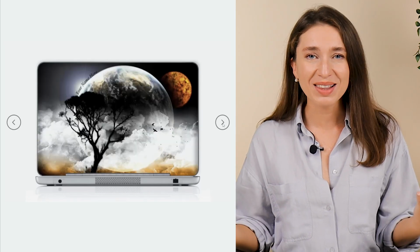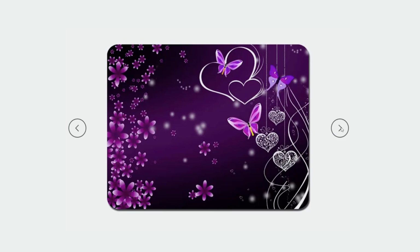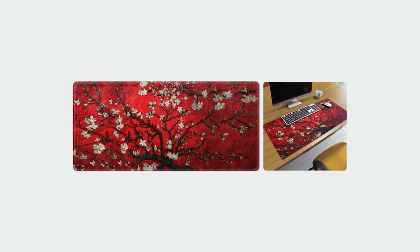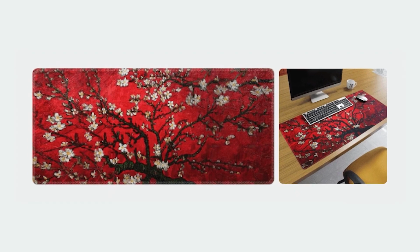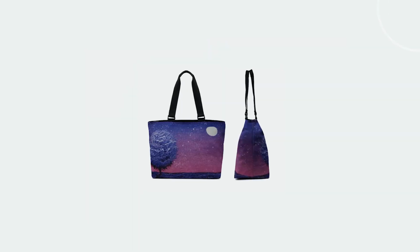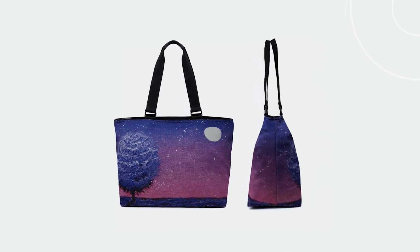Colorful and exciting laptop covers. Everyone can find something they like. Mousepads for extra comfort and convenience and visual pleasure. Desk mat for extra grip and cleanliness. Laptop sleeve bags for convenient transportation. Tote bag to carry whatever you need, whenever you need.